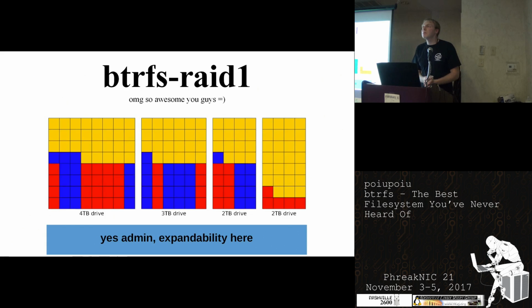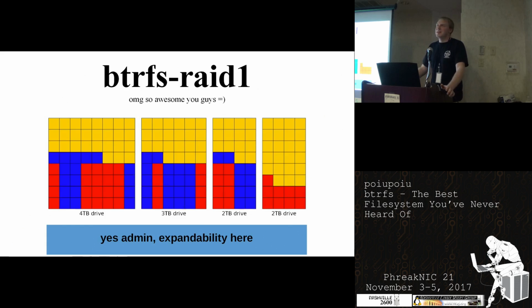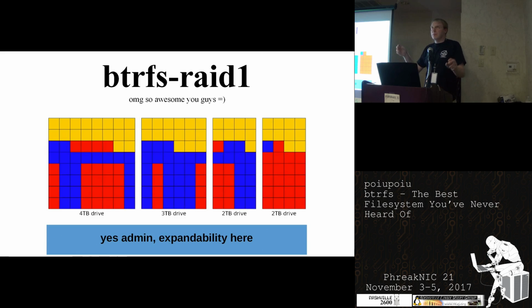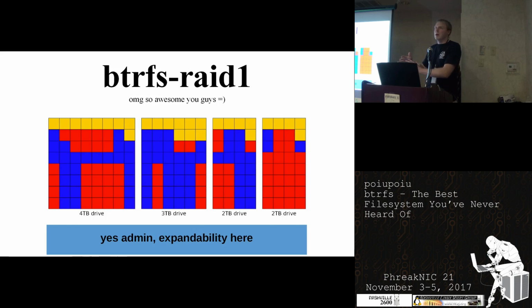Can you repeat what he said? It is kind of like a versioning file system where every time you write a file, it will create that version in the overall space, and then whenever you run out of space, it will actually start overwriting the unread or the unused areas.